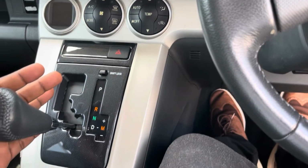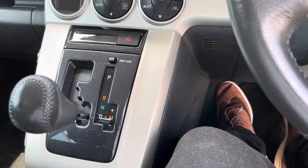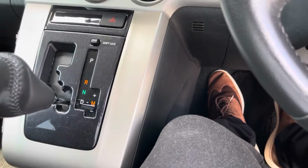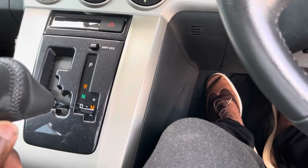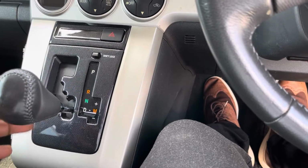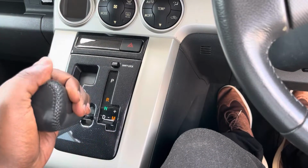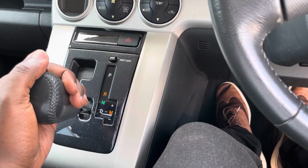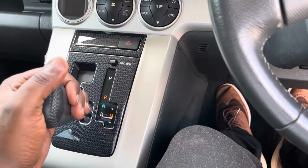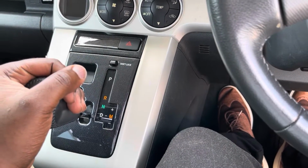So here it is in drive, and if you want to change the gears manually, just put it in the sports mode. If you put it in the sports mode or manual here as indicated with M, you can increase the gears, go to a higher gear by pushing it up, and also go to a lower gear by pushing this down. And I'll show you something cool that you can also use instead of using this. Instead of pulling your attention away from the road and focusing on changing gears, you can also use some easier control methods. I'm going to save that for the end and I'm going to show you how it works.